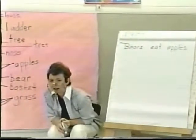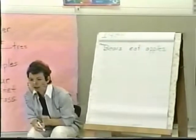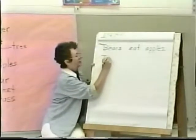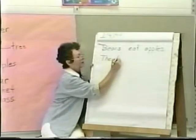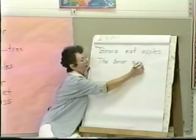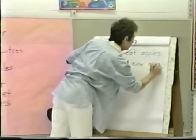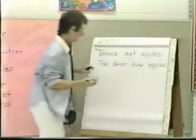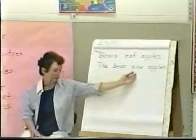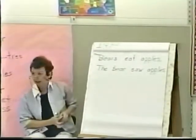The bear saw apples. T-H-E, the bear. B-E-A-R. Saw. Apples. A P P L E S. Okay? Let's read this sentence. The bear saw apples. Okay? Alright. Tarika.